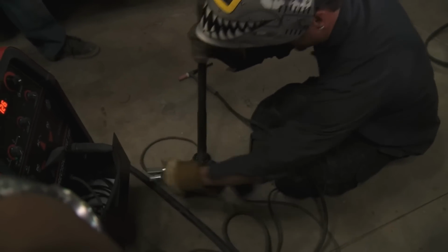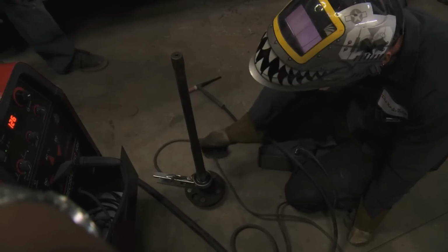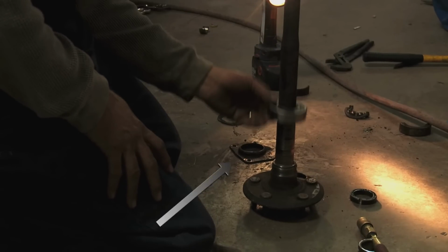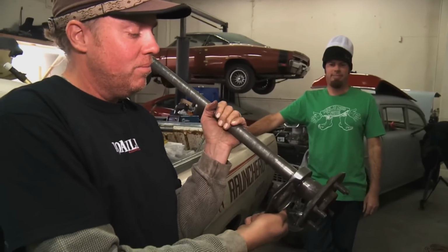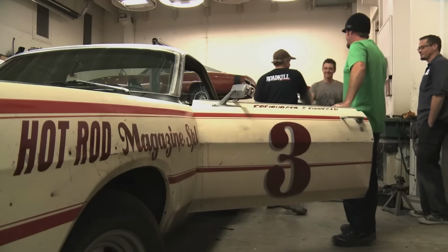Uh-oh. You didn't slip the retainer on first. Oh my God. In our sleep-deprived stupor, we had the bearing all nice and TIG welded onto the axle. We're thinking, oh yeah, that's going to work. Until we realized we forgot to put the retainer plate on it that holds the axle into the housing. Yeah. It goes behind the bearing. Yeah, it goes right here. We took the retainer plate and cut a slot in it and slid it behind the bearing. Ingenuity. Appreciate it. Thanks a lot. Yep.